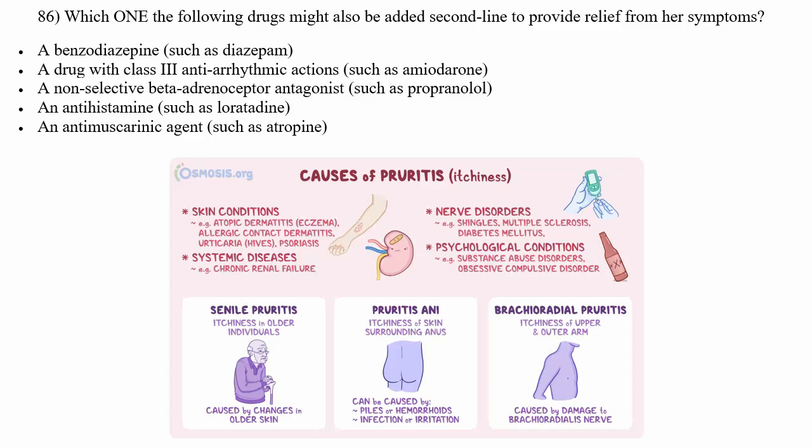Question 86. Which one of the following drugs might also be added second line to provide relief from her symptoms? So this is referring specifically to that itchiness that she's having. And we have to think, okay, why is she getting this itchiness to begin with? Because there are several different reasons why you might get it. It could be a skin condition. It could be damage to the brachioradialis nerve or some other kind of neurological damage. But in this case, she has a liver problem. And so it's most likely caused by some kind of liver issue.